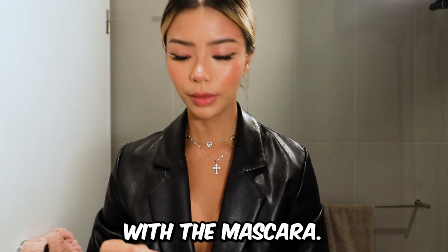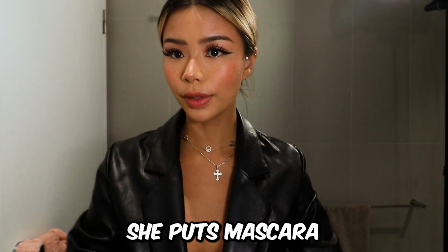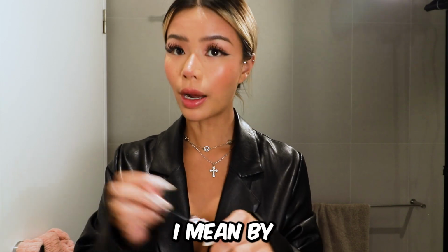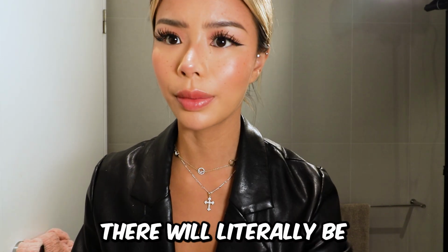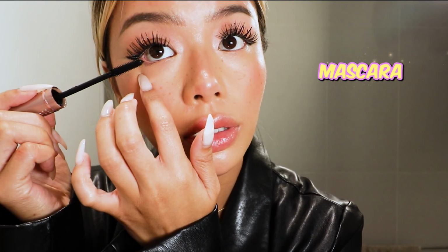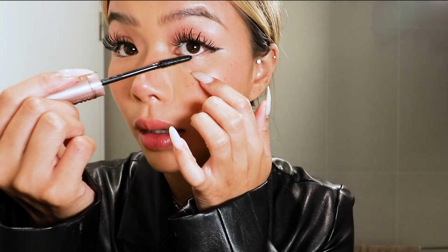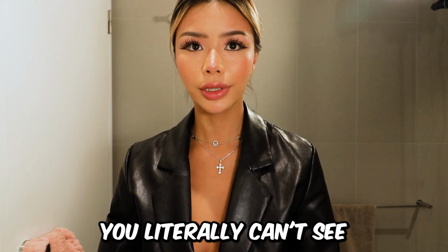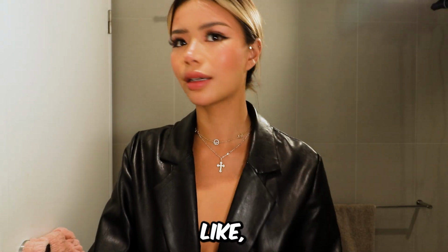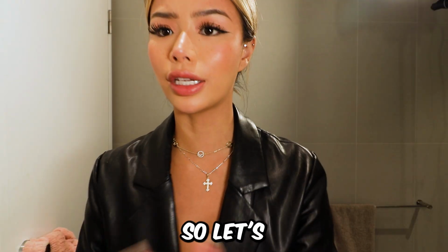And then she goes in with a mascara. She puts mascara on her bottom lashes as well, but you will see what I mean when I put it on, there'll literally be nothing. You won't be able to see anything, but we're gonna do it anyway. This is what I mean. You literally can't see a difference. Although here I look like a Halloween doll. Like the freckles, the eyes. Okay, I'm kind of scaring myself looking in the mirror, so let's just keep going.